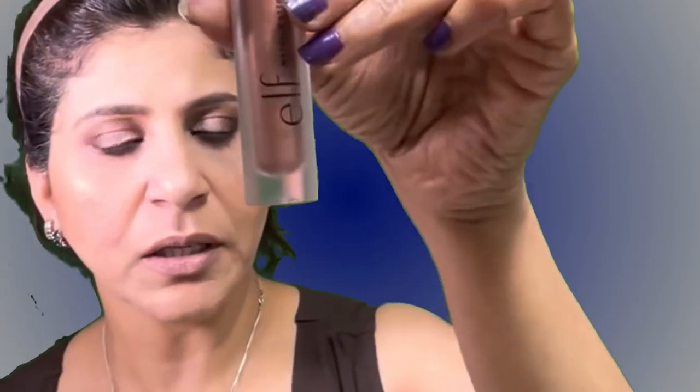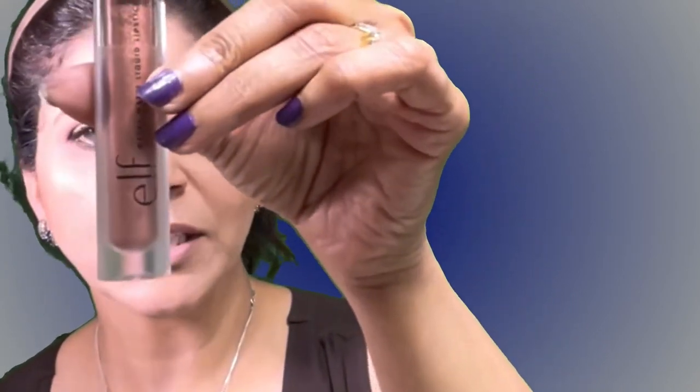I'm gonna use the NYX New Truffle Lip Liner. I'm gonna use the e.l.f. Pretty Penny. It's a metal matte liquid lipstick. It's not exactly golden that I want, but it is close. It's got a warm, yellow, orangish tone.